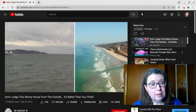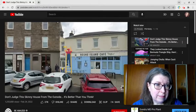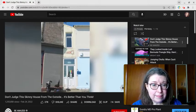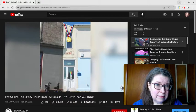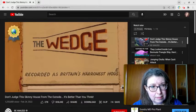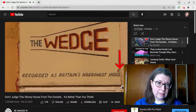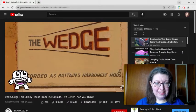Alright, so maybe it's not quite so sweet, and maybe a lick of paint wouldn't go amiss either. But for $113,000, I think you're getting a pretty affordable deal. Oh, and did I mention that this is a record-breaking house? Yep, this home was featured in the Guinness Book of World Records for having the narrowest house front in the world. And if you needed more evidence of how skinny this home is, then look no further than its sign. Whether they couldn't put the E letter on intentionally or genuinely ran out of space, that's pretty hilarious.